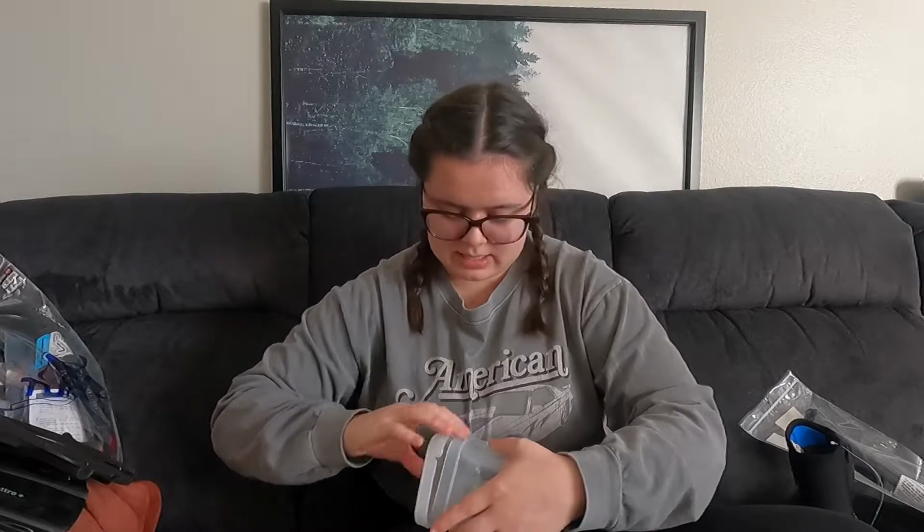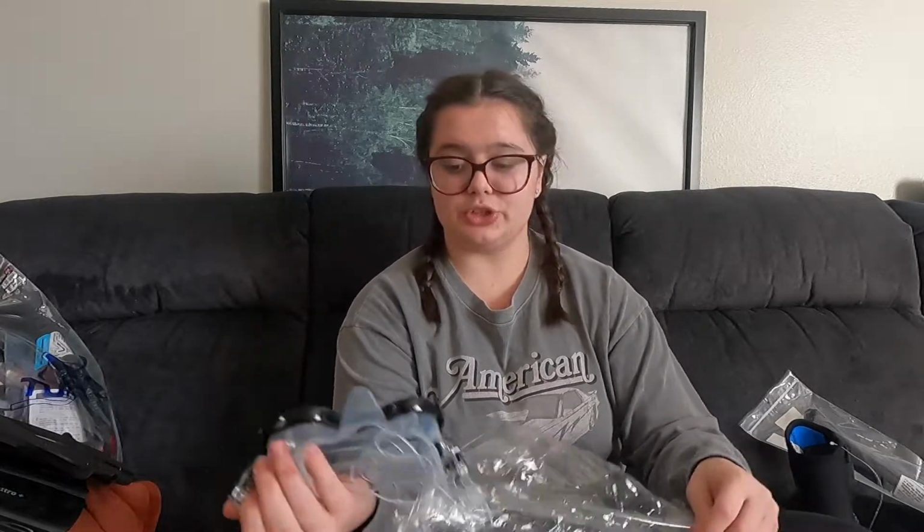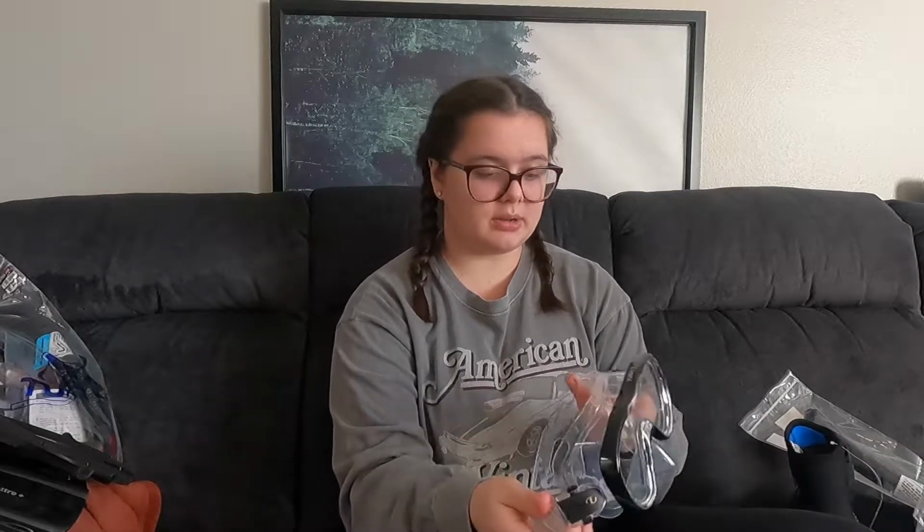Now, we started with the mask, and I have kind of a small round head. Obviously, you guys can see that. You're looking at me right now. It was like trying on shoes, and then choosing which one you wanted. So this is the one that I ended up going with.